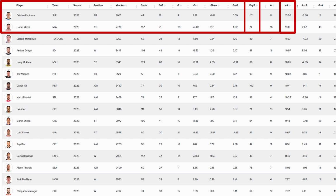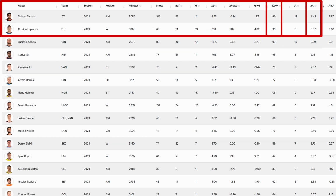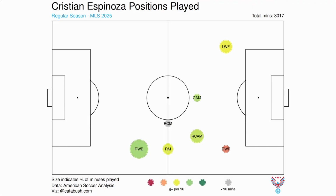So, enough about what went wrong in 2025. Let's look at what there is to be excited about for 2026. The obvious place to start is the biggest intra-league signing this offseason, Christian Espinoza. He had the most key passes and expected assists last season, more than Messi, and has consistently ranked at the top of chance creation throughout his career in MLS.